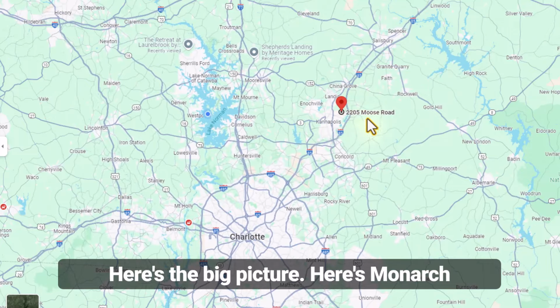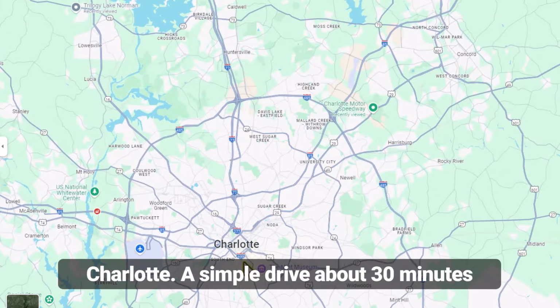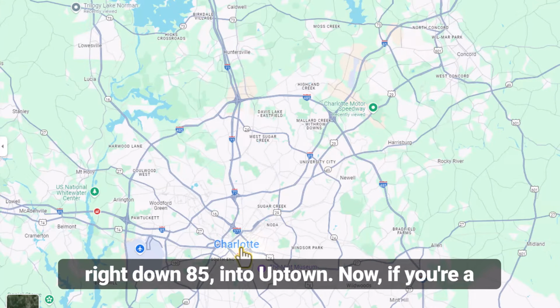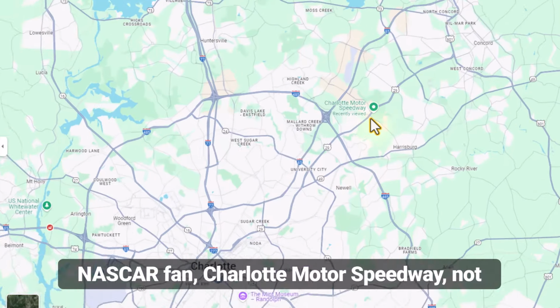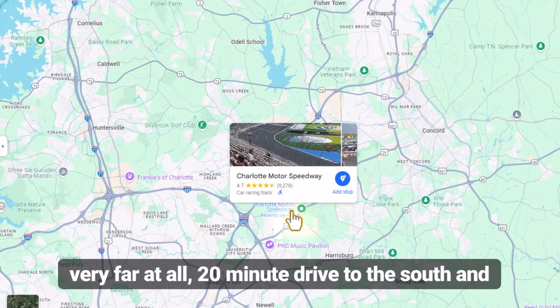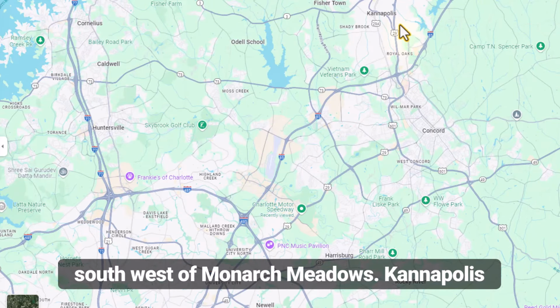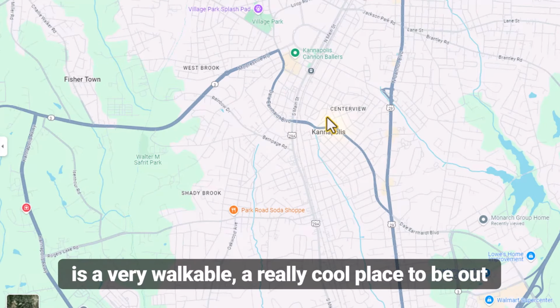Here's the big picture. Here's Monarch Meadows in Kannapolis. Here's Charlotte, Uptown Charlotte, a simple drive, about 30 minutes right down 85 into Uptown. Now, if you're a NASCAR fan, Charlotte Motor Speedway, not very far at all, 20-minute drive to the south and southwest of Monarch Meadows. Kannapolis itself, again, a very walkable, really cool place to be out and about.